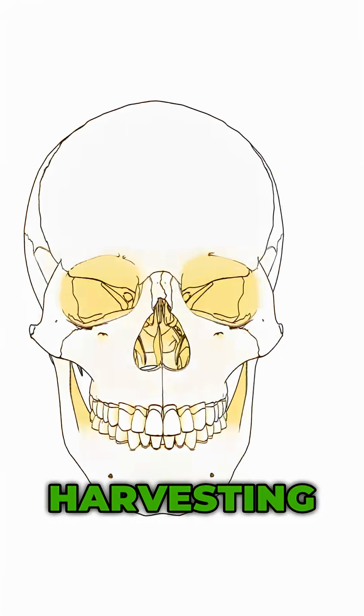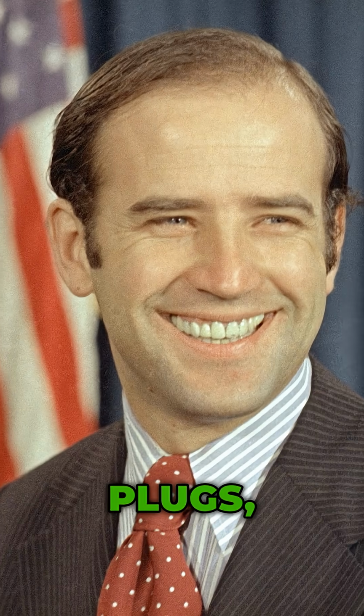The reason why hair transplants were called hair plugs is because originally surgeons were taking literally a 4 millimeter punch biopsy tool, right? That's about the size of a pencil eraser, harvesting a plug from the back and putting it into the bald spot in the front. And so if you look back at Joe Biden's early days in the Senate, you could see his row of brown plugs right across the front of his head. He had that procedure done.